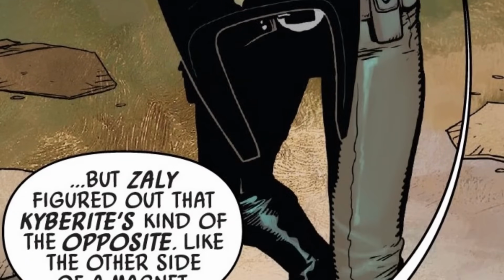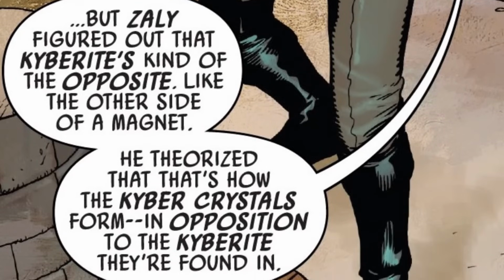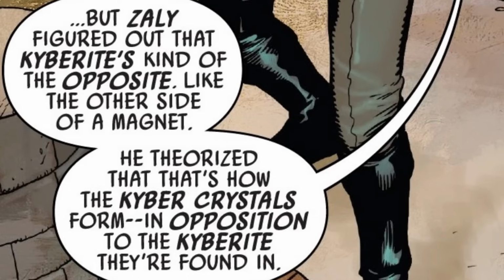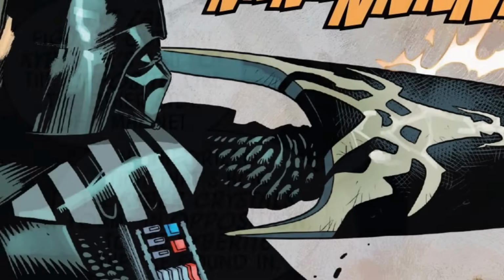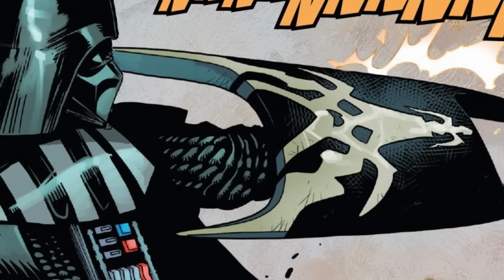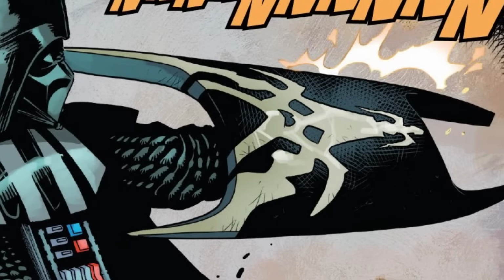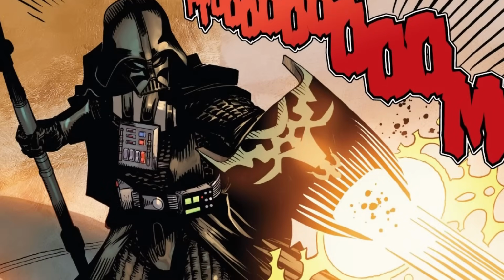She says that while kyber crystals can concentrate Force energies, Kyberite does the opposite. It doesn't negate or dissipate or remove the Force, but it can store, channel, and guide it. So instead of Vader's power shooting off in every direction without control, the shield was able to collect it and release it in a sort of directed beam of Force energy, which is a little strange in my opinion.